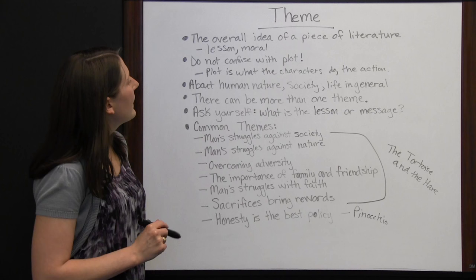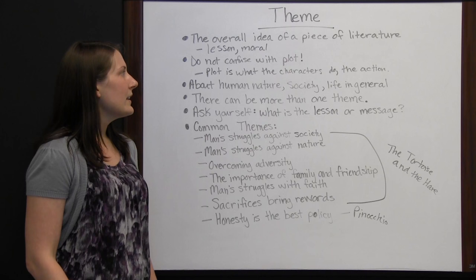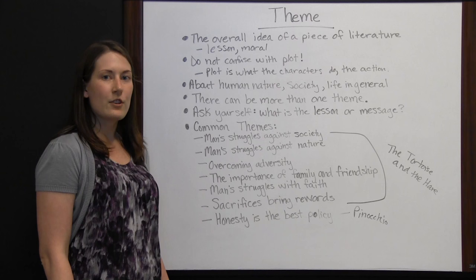So whenever you're reading a story, you can look at what the characters are doing to figure out what the plot is, but remember the theme is different. The theme is going to be the controlling idea in that piece of literature. And you want to ask yourself, what is the lesson or moral the author is trying to get across to me?